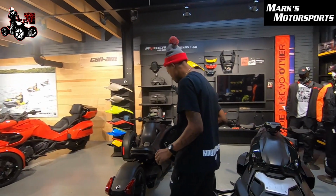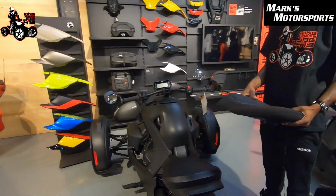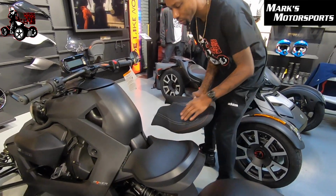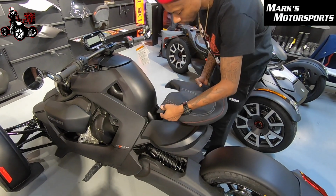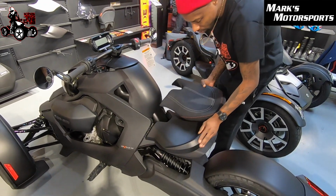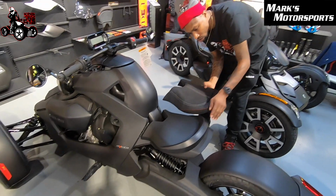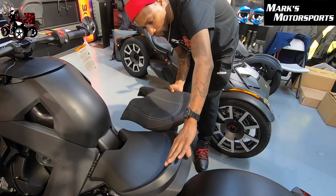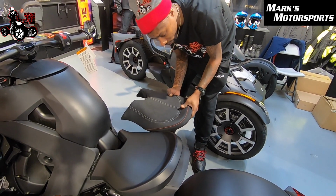So let's take it over to the stock seat. Looking at the stock seat, just holding it up next to it, obviously we know all the side stuff's probably gonna look the same because it has to cover all the same amount of stuff. But the back of this one looks like it's a little lower here. This one looks like it's a little higher on the dish part. When you're riding a while, you can actually feel this pushing on your back a little bit. So maybe this is an improvement on that.